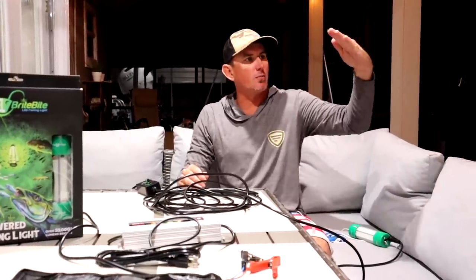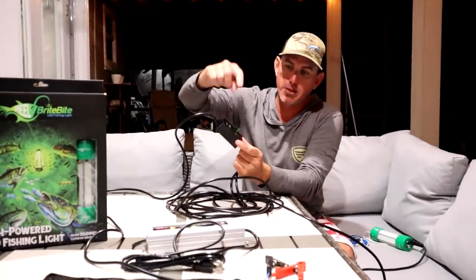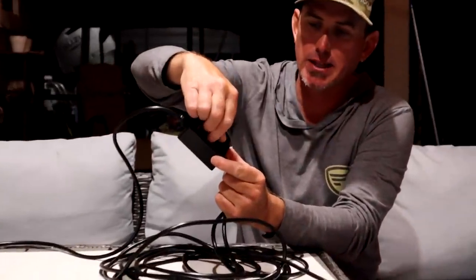So imagine you're a shrimp, you're down like 4 or 5 foot, maybe on the bottom. Oh, what's that light? And you go straight up. You don't want to go underneath it, because there's predators sitting on the bottom, so you shoot up. Once they shoot up and they come over that light, you can see them, and then you can also dip net them. The cool thing about this particular light is it has a dimmer like that.